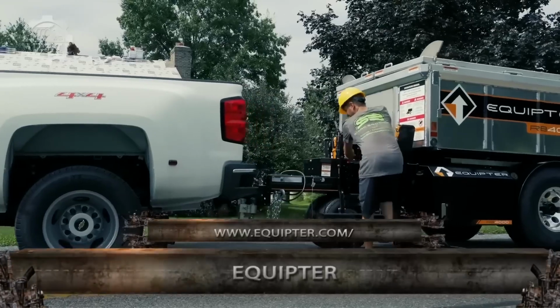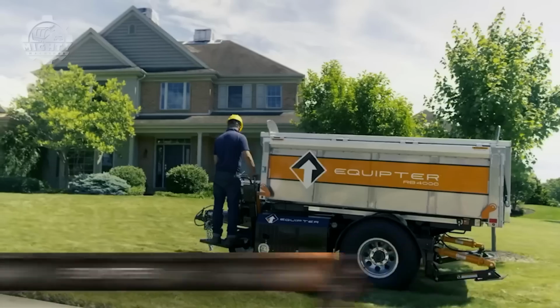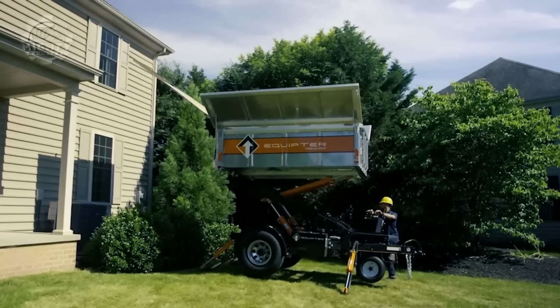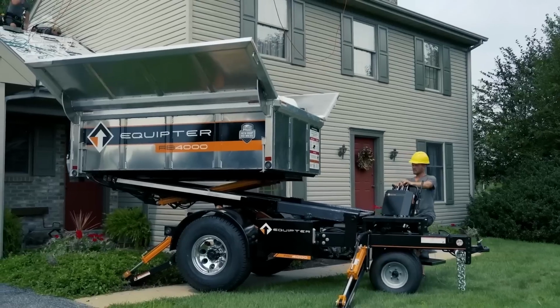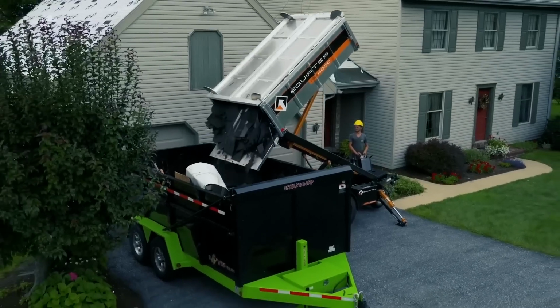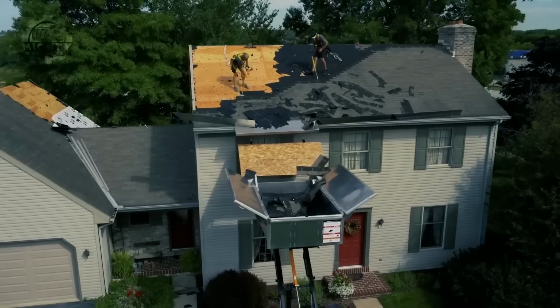One of the most challenging parts of contracting building is the roof part. However, with this state-of-the-art technology, a Quipter RB400 Roofworks will surely become easier. Specifically designed for roof labor, this roofing trailer can extend its bucket up to 12 feet.